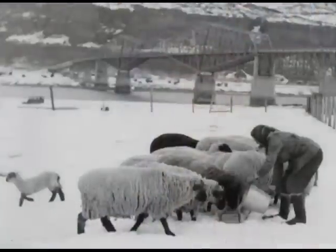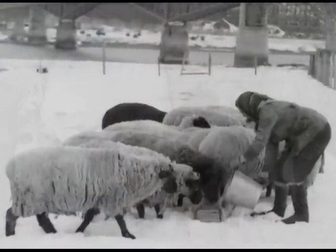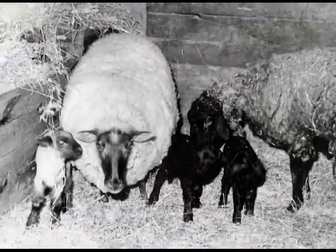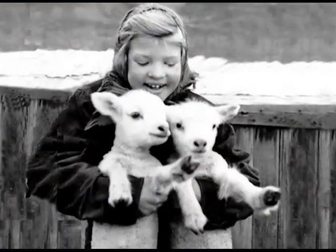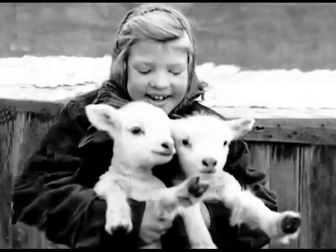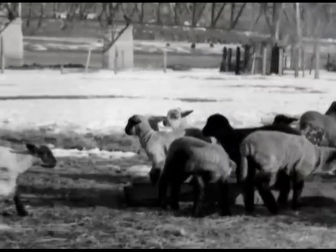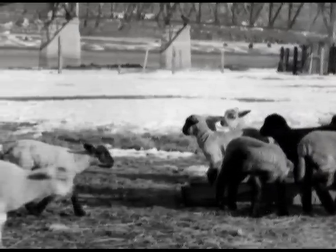There was no electricity in Vantage then. We had about 3,000 head of ewes, that's the mothers, and then maybe half of them would have two lambs and the others would just have one, so there would be about 4,000 or 5,000. But they were divided into bands of about 1,000 mothers apiece.